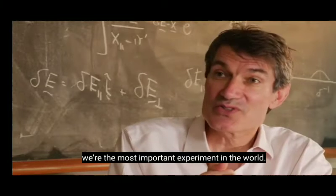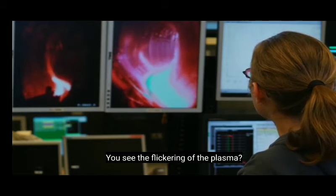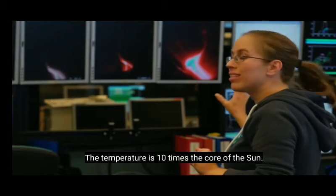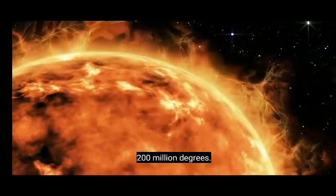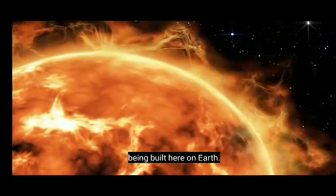We're the most important experiment in the world. There you go. You see the flickering of the plasma, we are creating fusion here. This is our little sun. The temperature is 10 times the core of the sun. It's extremely hot. 200 million degrees. That is the temperature of the sun being built here on Earth.